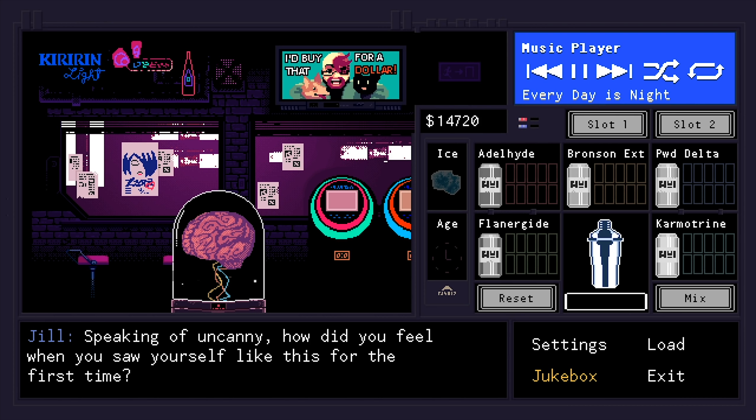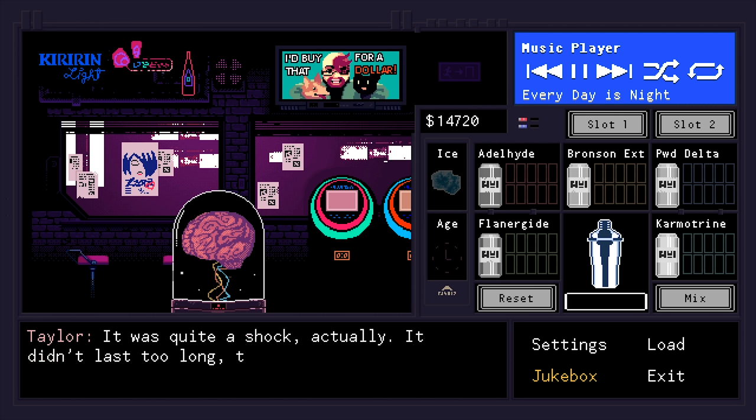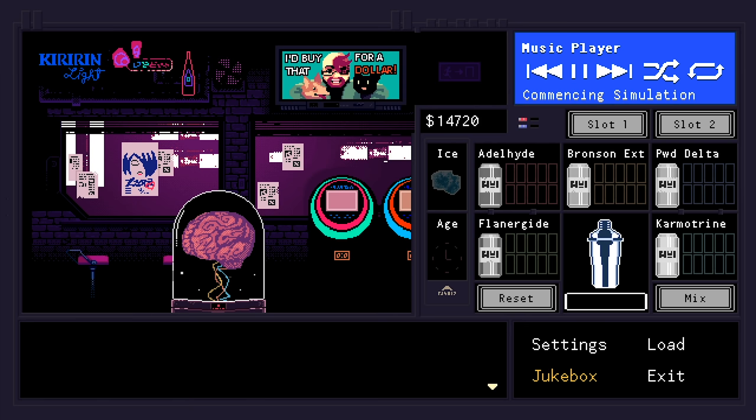Speaking of uncanny, how did you feel when you saw yourself like this for the first time? Do you have eyes? Does the computer see for you? It was quite a shock, actually. It didn't last too long, though. I never was too attached to my body. Later in my life, that was almost literal. You know what the downside to this body is? I can't get drunk. Oh. If you want to call that a downside.